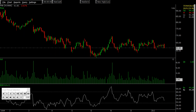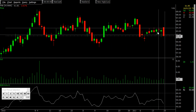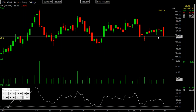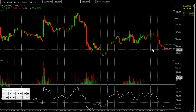PNB has been something which is interesting more than the others in the PSU space. So PNB again completely engulfing the body of the previous 3, 4, 5, 6 days, and a lot of days movement. So this gives me an idea that yeah, I'm good to go on the downside. But there has been a movement, and also there has been some support area taken yesterday. So what I'd like to see is what PNB does when it comes here. So I'm going to wait and watch.